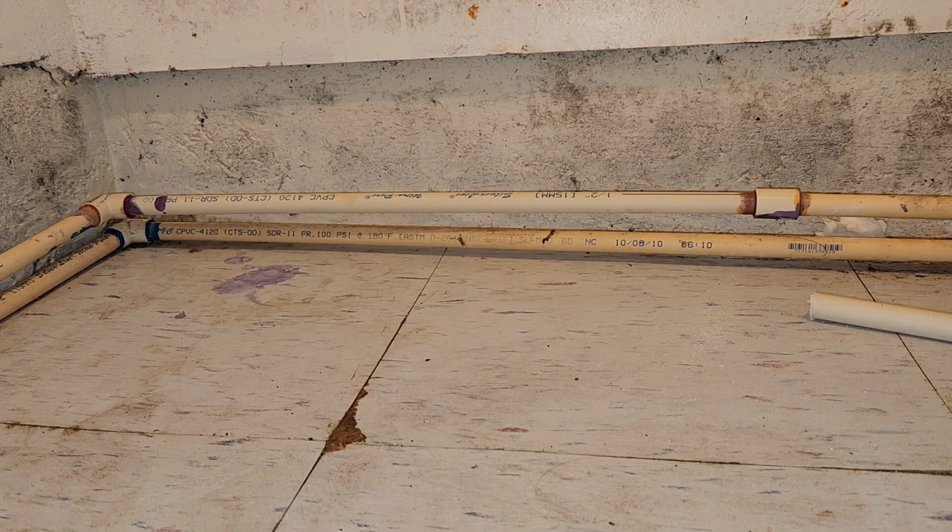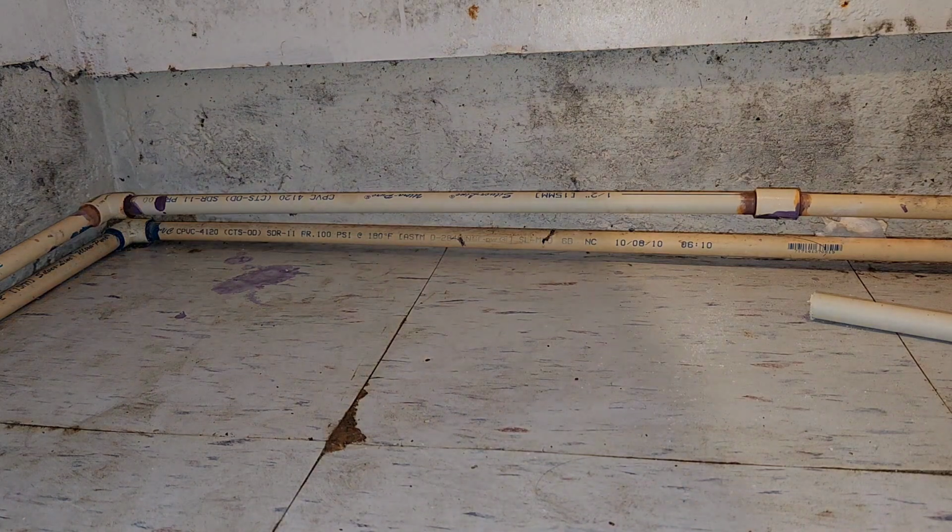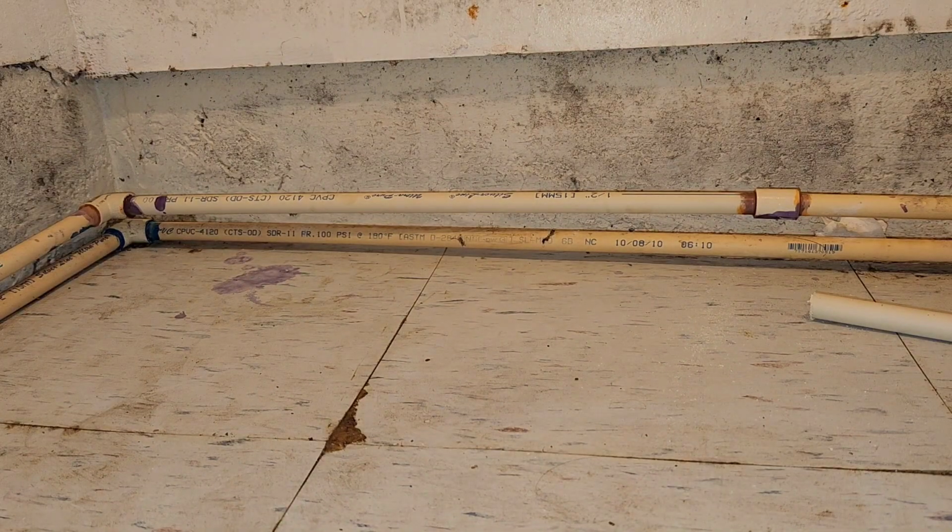Which way to go? That water was floating. You see any water in here? I turned it on and then I turned it back off. I don't see anything right here. Did you hear anything in here? Did it flow through? All right, I got a little valve over here I need to turn off.